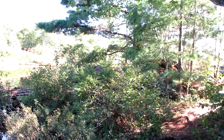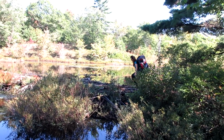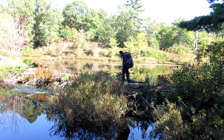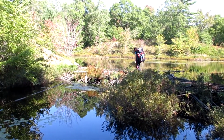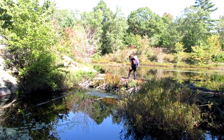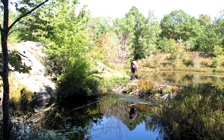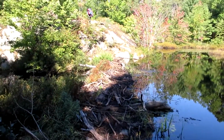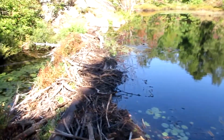One of the advantages of having a lot of active beavers is that sometimes they make it easier for you to cross a lake. And to think this bridge is completely made by animals for us. Wasn't that nice of them?